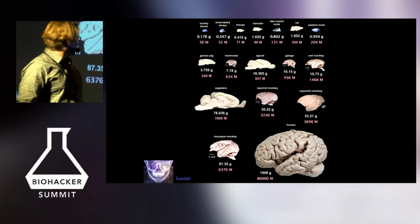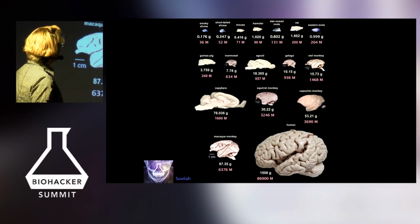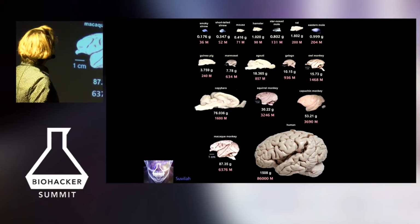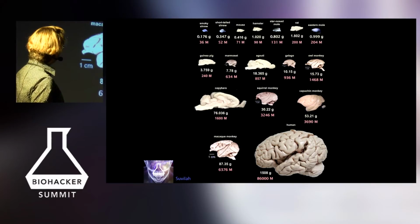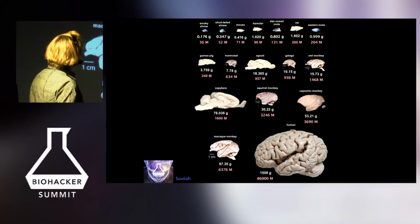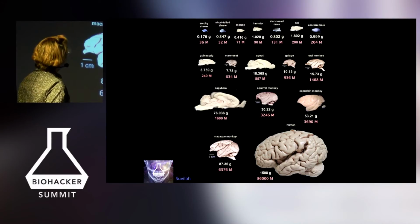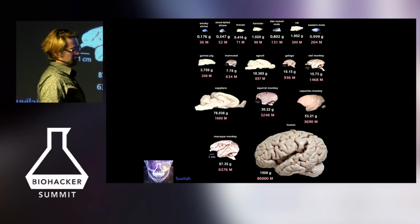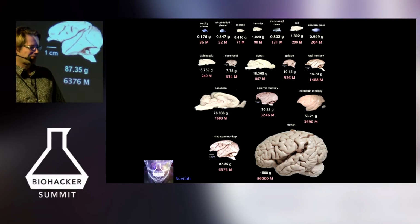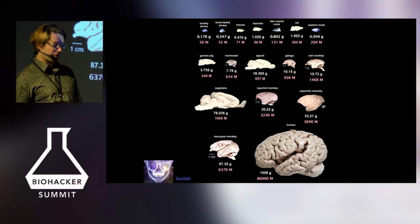Our brain is on the larger scale of all of these brains. So neuroscientists study rat brains and mouse brains a lot, and a macaque brain has 6 billion, we have 86 billion. The mouse only has 61 million. And this is useful because it really does get more complicated as you go up in size from a couple million to a couple billion.